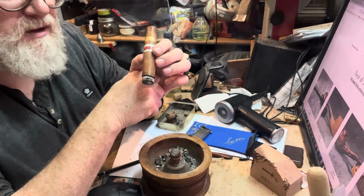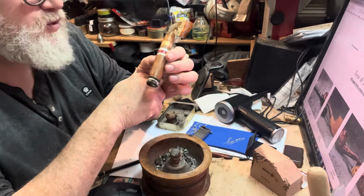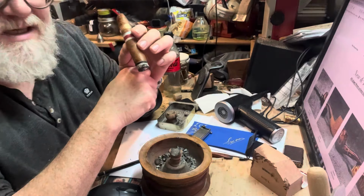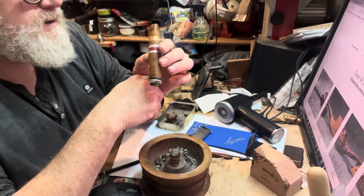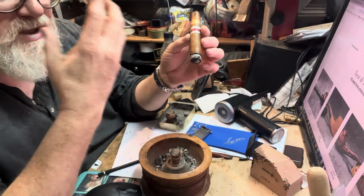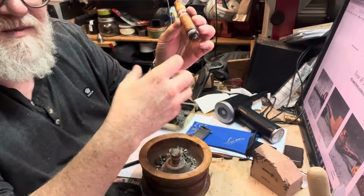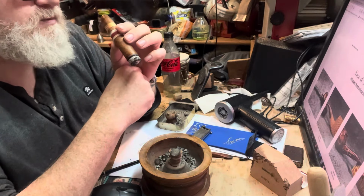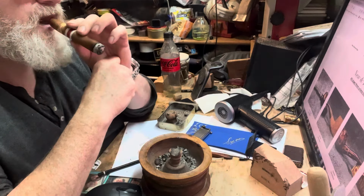You do get more on the retrohale. You definitely get more on the retrohale, but it's a very mild flavor. It's interesting because the aroma, like I say, the smoke in the room and the retrohale completely belies the smoke that you get in the mouth. It's completely different. It's a very, very almost bland flavor in the mouth.